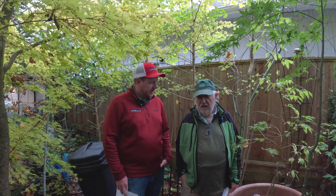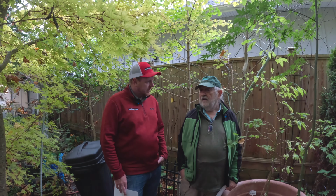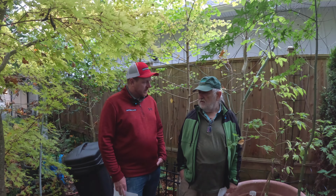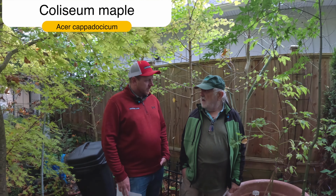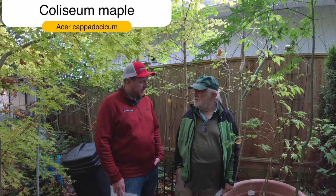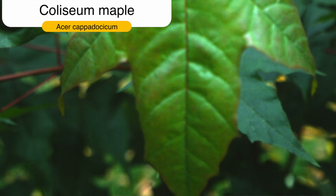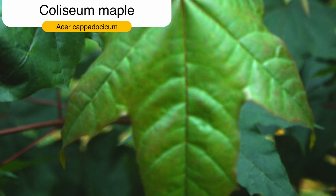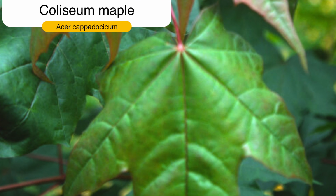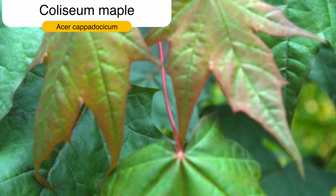Number 2. My next choice goes back to the days when I was the city forester for the city of Vancouver, and it was planted as a street tree: Acer cappadocicum. I have some cappadocicum aureum seedlings, but they're not coming true, which I suppose is not surprising. But it's an almost pest-free plant. No aphids, no scale. Really, I think a plant everybody should consider.